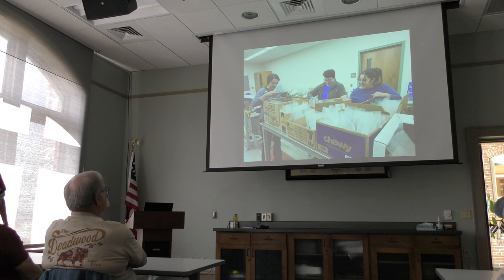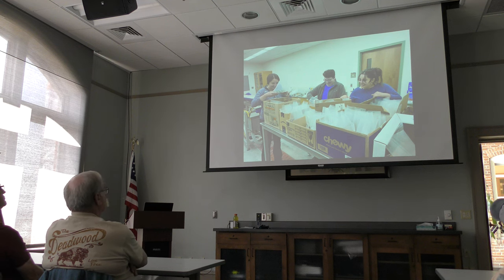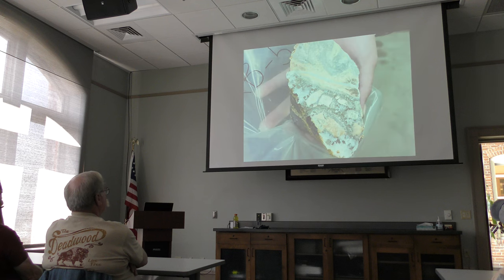Here's Jasmine and Connie, our lab manager, and Sarah, looking at some of Celine's samples that they've just brought over and slabbed and are now putting away for archive. Okay, so this is our lab, one of our labs up there. Here's what one of the slabs looks like.